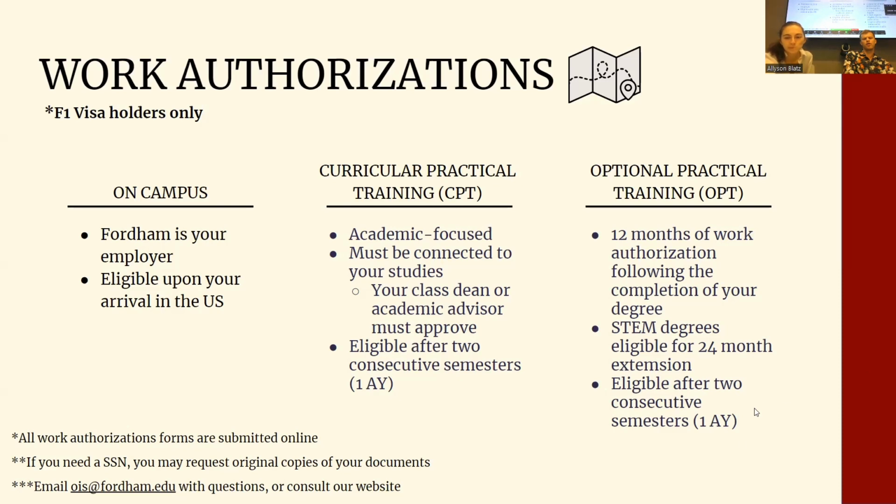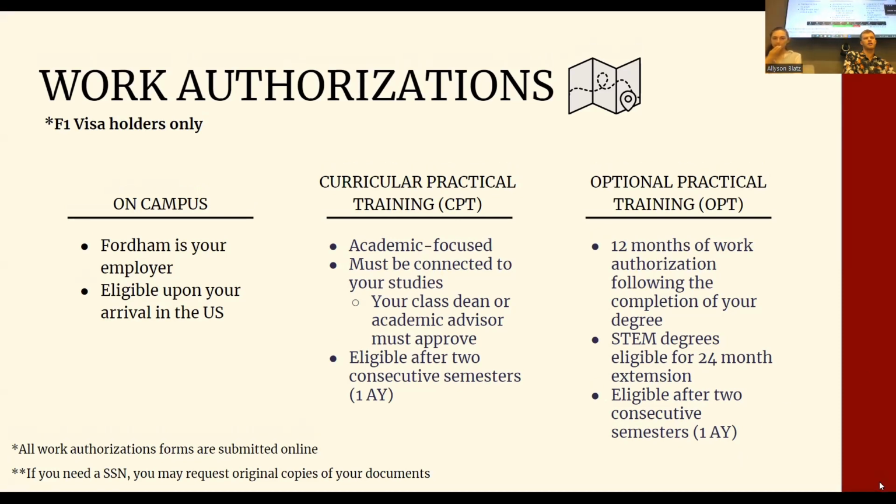The whole process for all of these is virtual, it's all online. We have a website, fordham.edu/OIS. You'll see a button for work authorizations where we talk about all of this in more detail, and it'll give you specific instructions for if you're working on campus, if you're working CPT, or if you want to apply for OPT. You need a work authorization to be eligible for a social security number. Otherwise, they won't give it to you.